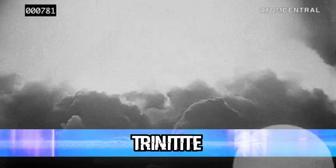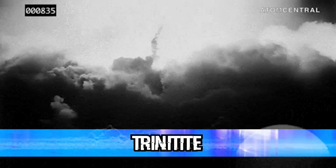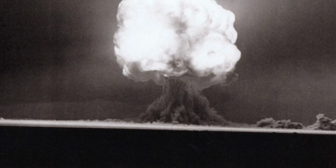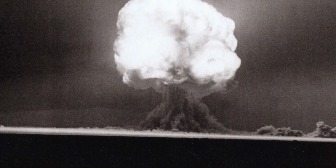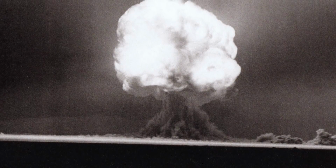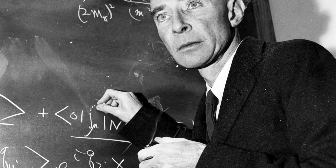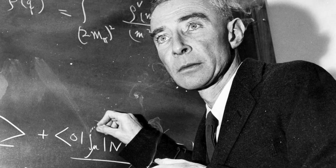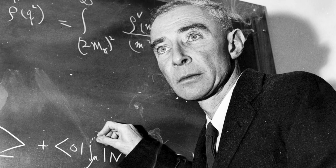July 16th, 1945, the Trinity test was conducted. The Trinity test was the first atomic bomb that was detonated in a New Mexico desert. It was deemed a success with mushroom clouds reaching up to 40,000 feet high. Theoretical physicist Robert Oppenheimer, who named the project, codenamed Trinity, was a participant in the Manhattan Project, where he oversaw the construction of 4 atomic bombs.